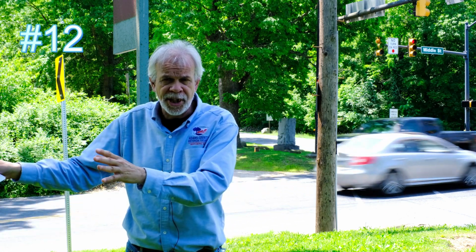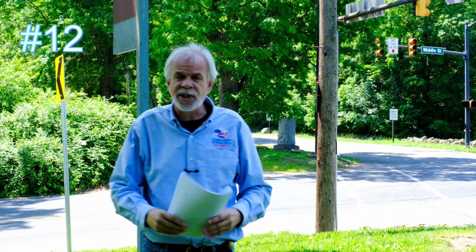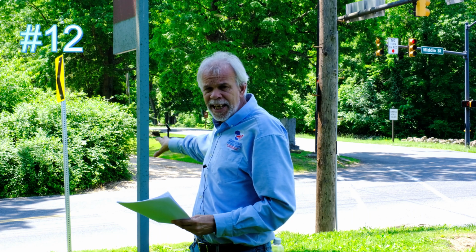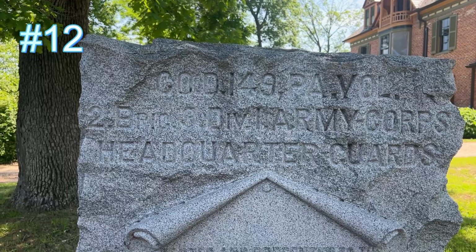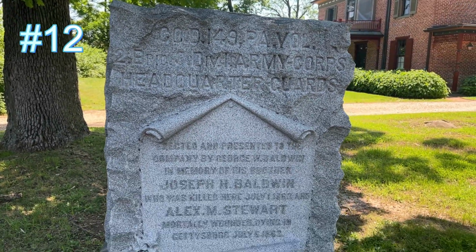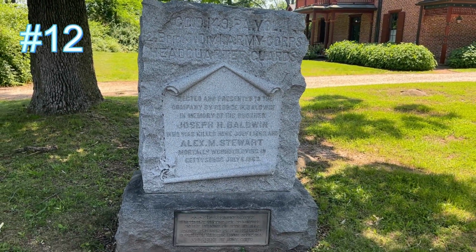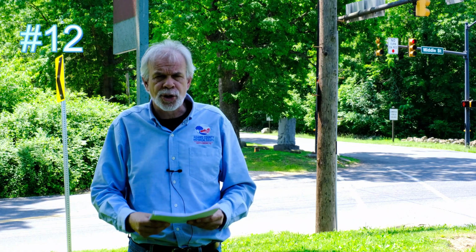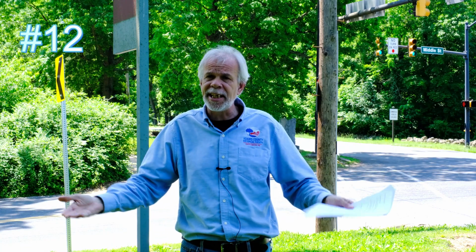And the families of Alexander Stewart and Joseph Baldwin put up this original marker at this location in the 1880s. At some later point, Joseph Baldwin's brother replaced that small marker with a more substantial monument that we see here today. And so this makes our list as number 12. But of course, it ended up replacing one that was previously here.